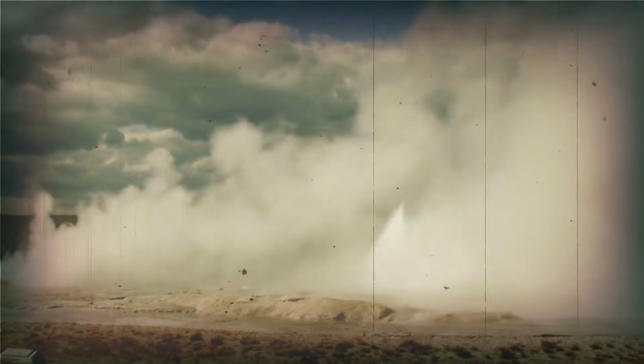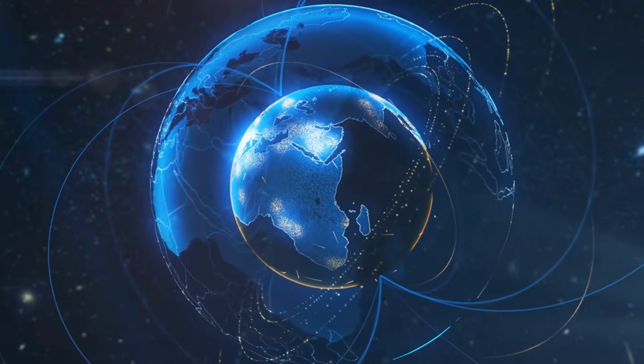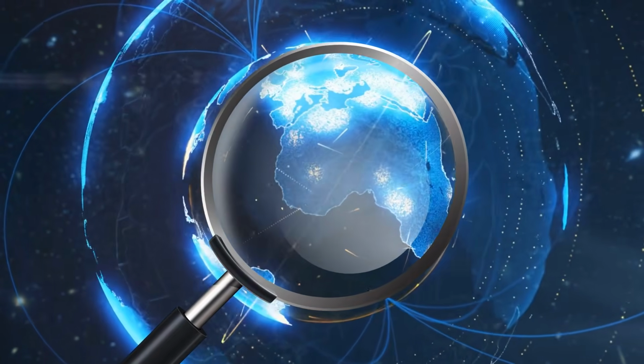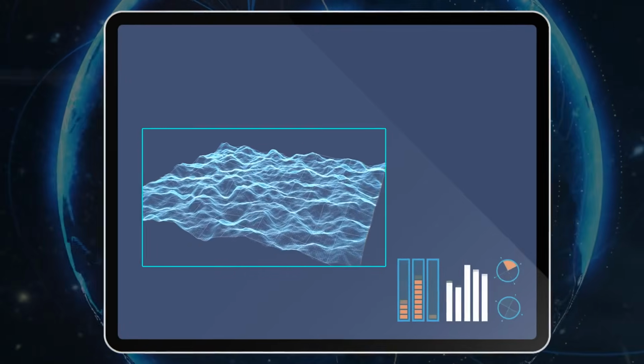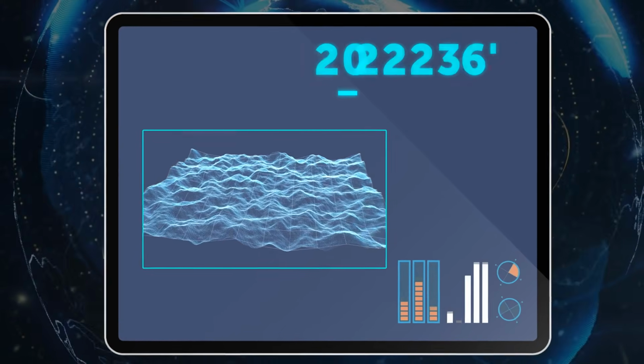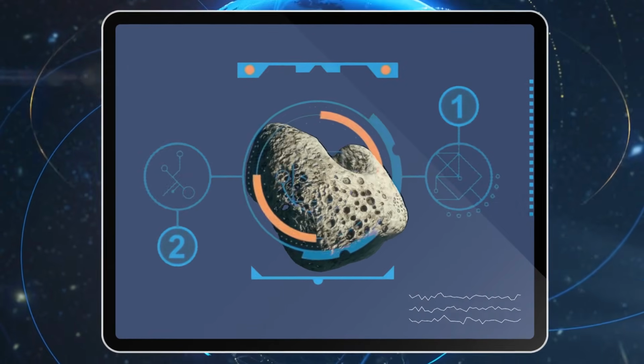Luckily, the chances of Yellowstone supervolcano erupting in the near future, or at all, are extremely low. There have been only 3 of those in the history of Earth, and there's no evidence such a disaster should repeat. Scientists estimate the probability at 0.00014%, which is lower than the chances of an asteroid wiping us all out.